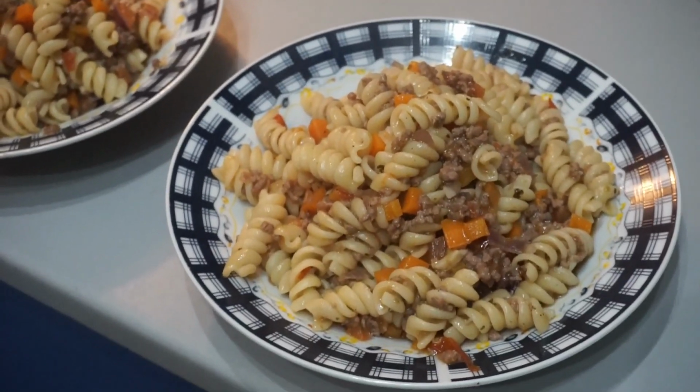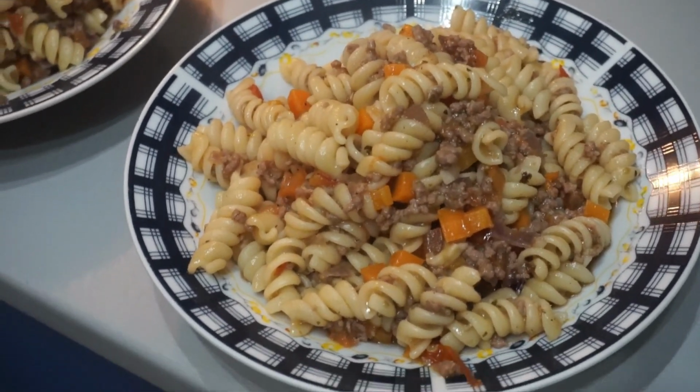Vidite, za 200 dinara svašta možete da napravite, čak i sa mesom, što ja nisam mislila da će biti moguće.